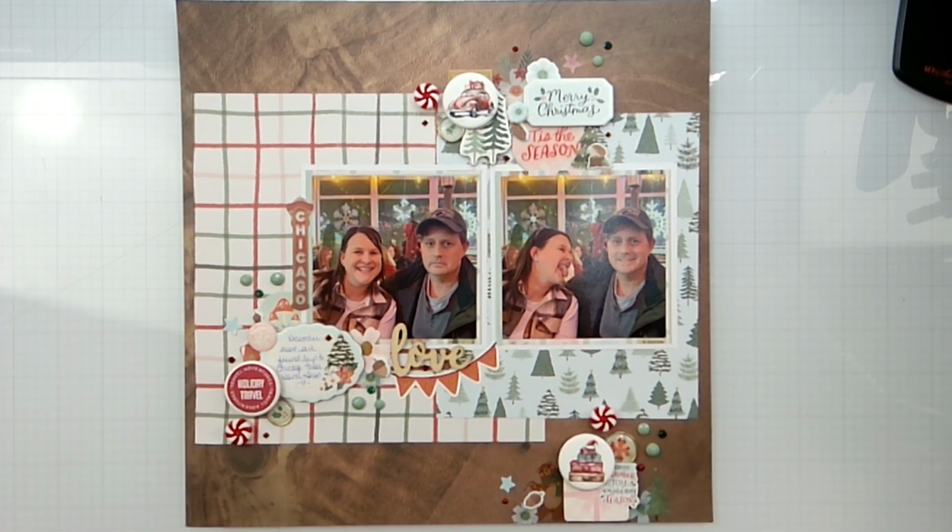We've got a layout overview for today. I used an old Christmas stash, my last kit that I had put together.